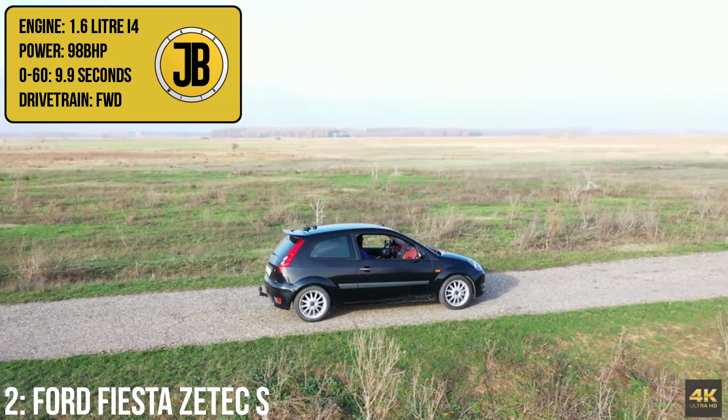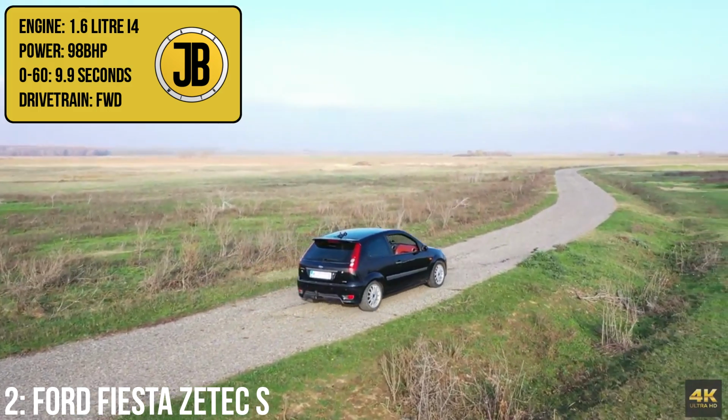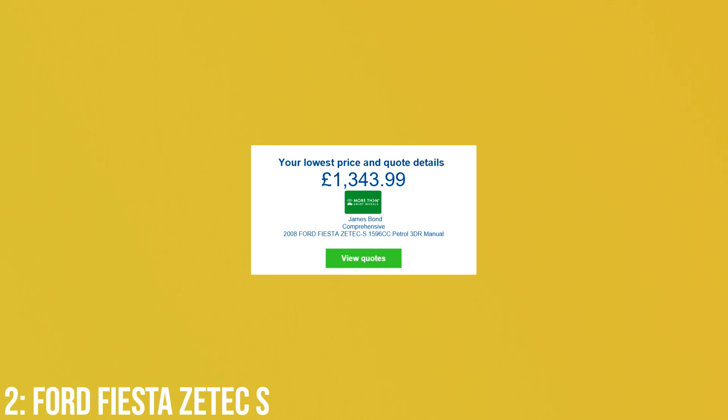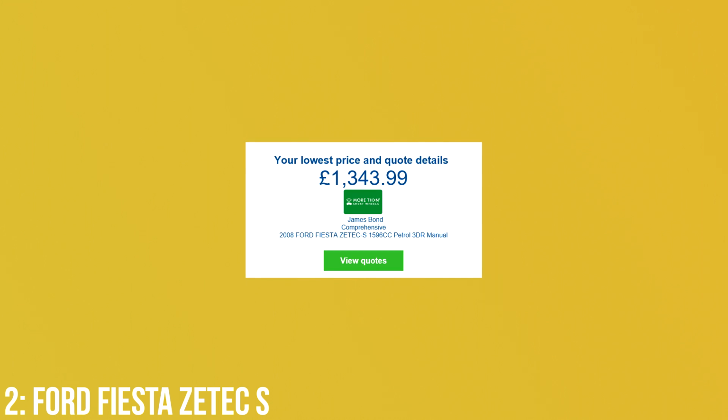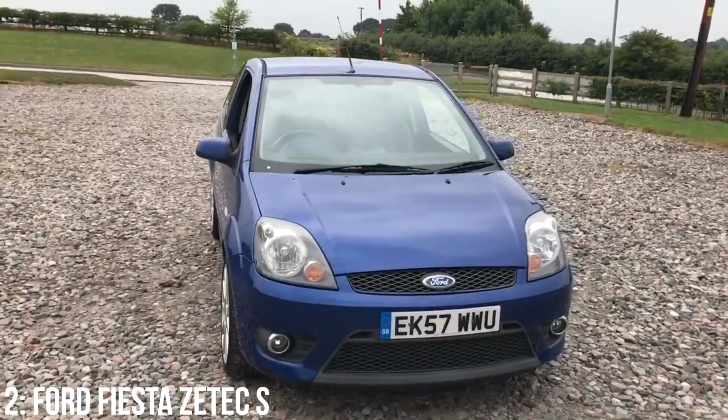It has a 1.6 litre inline-4 pushing 98 brake horsepower and managing 0 to 60 in 9.9 seconds, making it the slowest car on this list in that sense. That said, it does have quite reasonable insurance relative to the other first cars, as I got a quote at £1,345.